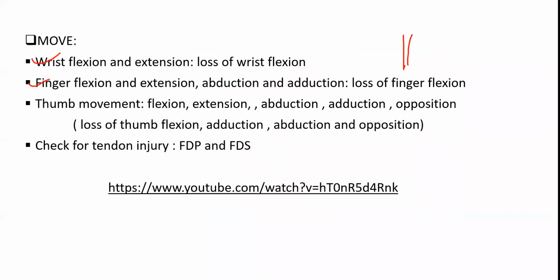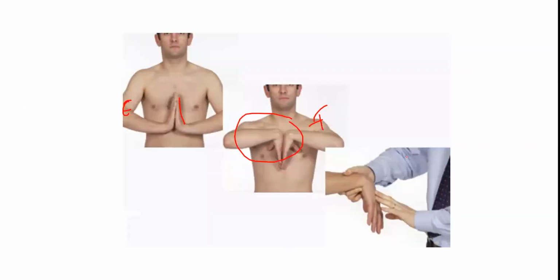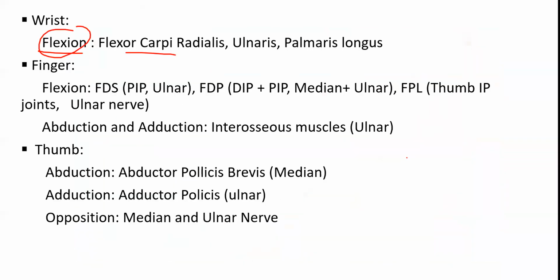Now, in this case, what we are looking for is a loss of finger flexion. How? Because finger flexion is given by some of the tendons which can get injured in that cut injury to the palmar aspect of the wrist. Finger flexion is given especially by two important muscles and tendons. One is your flexor digitorum superficialis, the other is flexor digitorum profundus. And then there are some others, which are not very important.